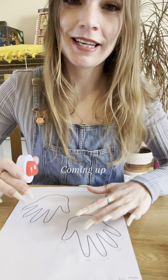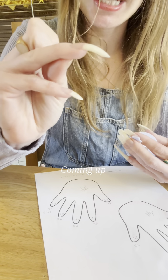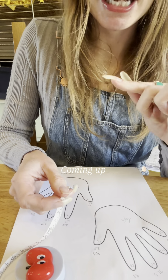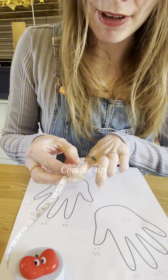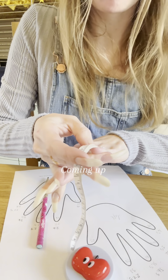Get a little more close up. This one has continued growing. That's cool. I had a really dangerously long pointer finger. The whole finger is a little wonky. Oh, it's 43.